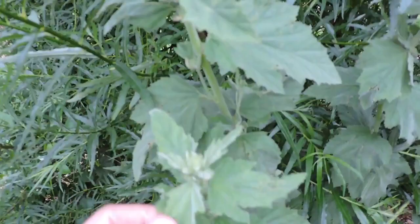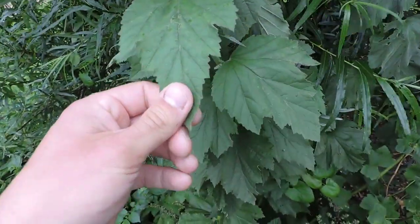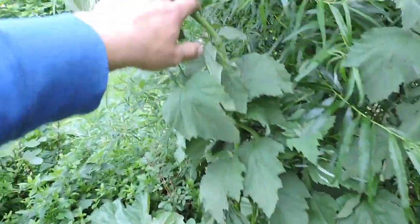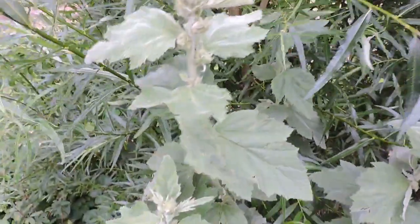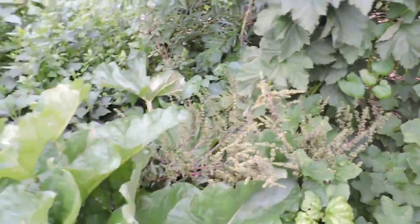Here's a marshmallow plant. Really lovely soft leaves, and you can use the leaves with its mucilage in them to make a tea for a rough throat or dry throat. It's a very good medicinal plant. It has lovely flowers. The roots used to be made into actual marshmallows back in the day when they didn't have all of that food technology like they have now.